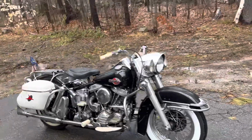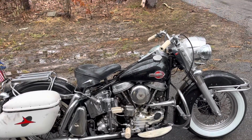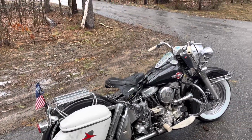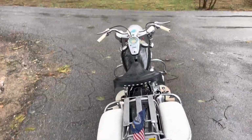Brand new battery. Rebuilt the carburetor. Went through the hydraulic units. Replaced 2 of them. Bike starts first kick, hot or cold. A lot of times these Duo Glides can be a little bit fussy. This one is not. Starts first kick, hot, cold. Doesn't matter. Cool factory speed two bars, which I really like, especially with a solo seat. Nice and narrow.